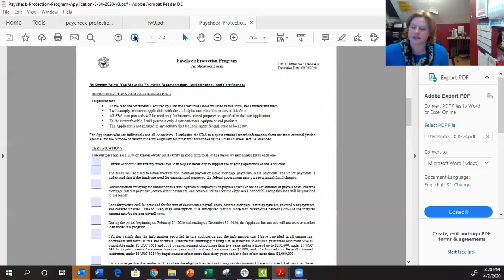Again, you're going to be contacting your local banker to be applying for these loans, and they are on a first come, first serve basis. So it is important to get that information in there accurately and quickly, because the loans are probably going to be running out very quickly. So I encourage all of you to apply and follow these requirements that I have set forth tonight. And good luck. Let me know if you have any questions.